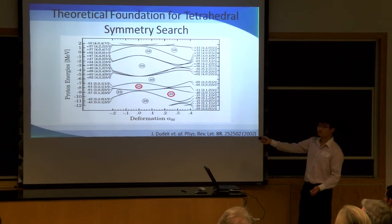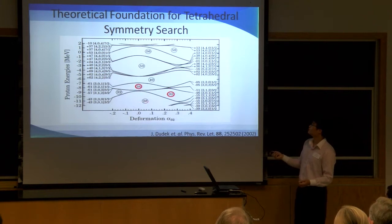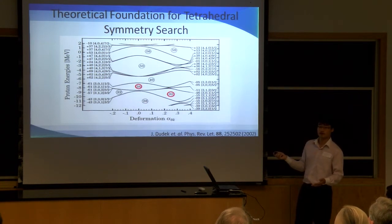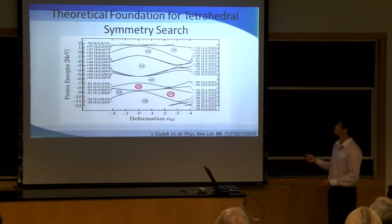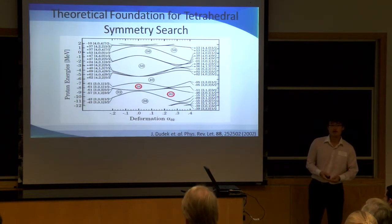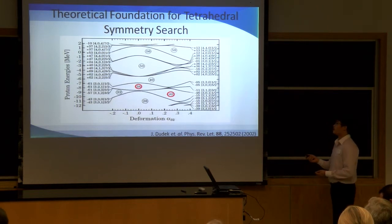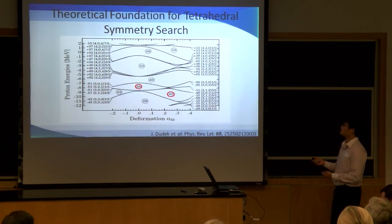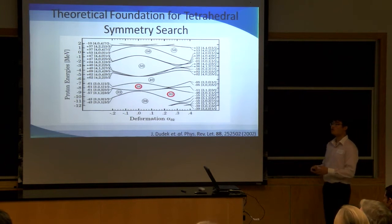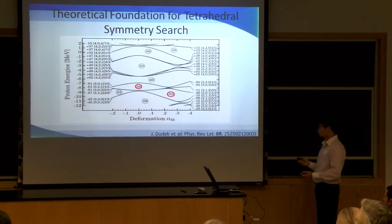Numbers 28 and 50 are the numbers of protons and neutrons that a nucleus should have for spherical symmetry. And the numbers 32, 38, 40, 56, and 58 are assigned to tetrahedral symmetry. We notice that germanium-70 has 32 protons along with 38 neutrons, and there's a common gap shared between the 38 gap and the 32 gap. Although it is small, we still think there's a possibility for the existence of tetrahedral symmetry in germanium-70.